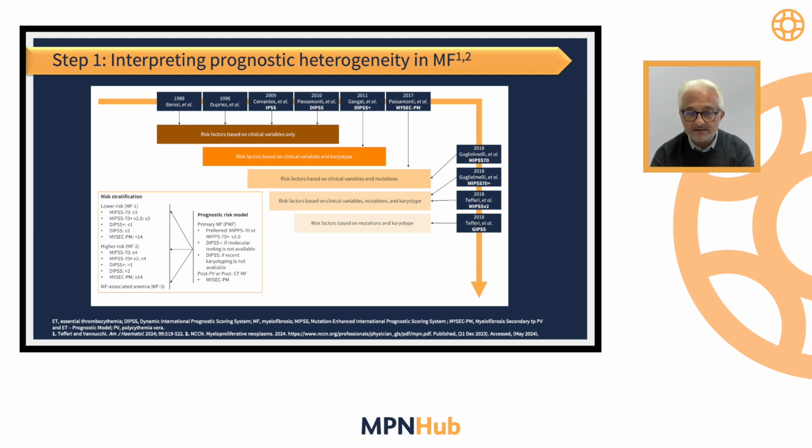Otherwise, if these are not available, the DIPSS model is recommended, or if karyotype is not available, the IPSS without, not plus, but the conventional one. And the MYSEC-PM score is suggested for patients with post-PV and post-ET myelofibrosis. And I would say quite smartly, the NCCN guidelines actually divide patients into two main risk categories, the lower risk and the higher risk, which are made up of different options in those clinical scores.